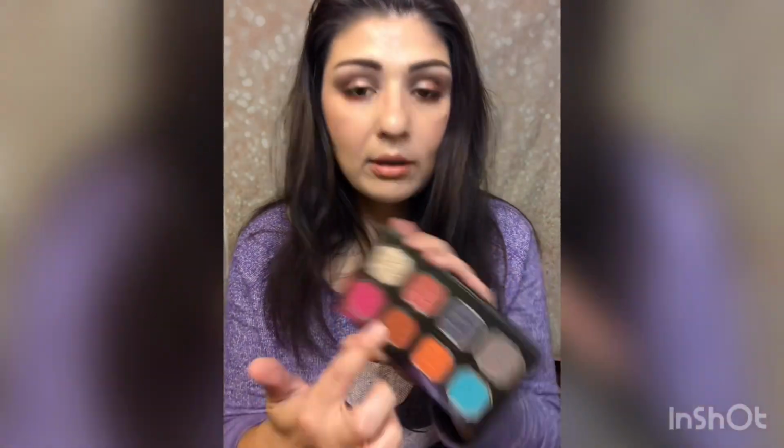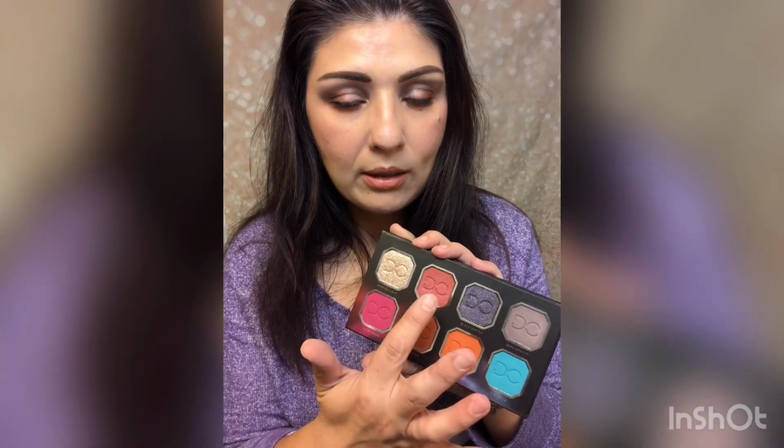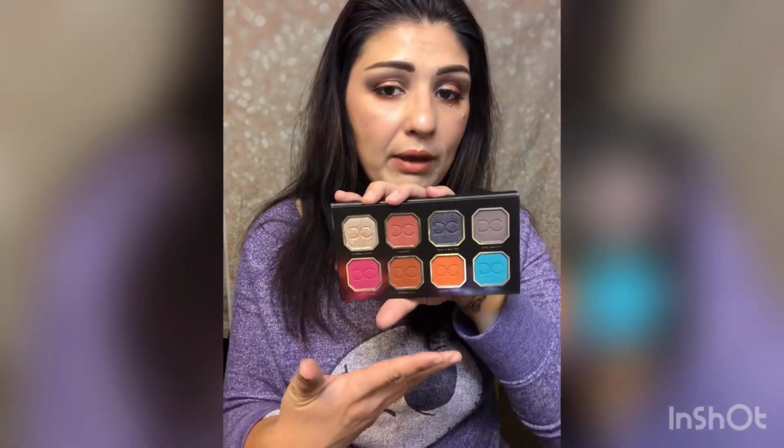Now for the shimmers, they applied really nicely. They're not as opaque, I guess you can call it. You know, they're very soft. They applied nice, but they're very soft. That's why for my lid, I actually applied this tone first before I went with this and this, so that way it gave it more depth. And then on my bottom lash line, I applied these two colors. But again, this is considered a $35 palette.